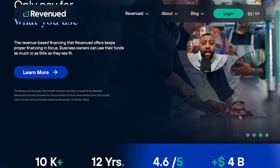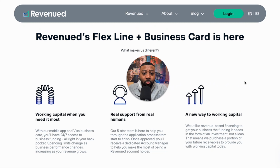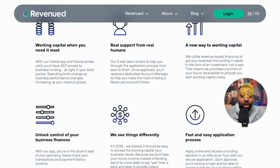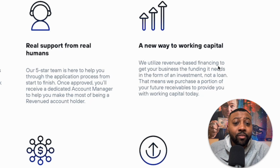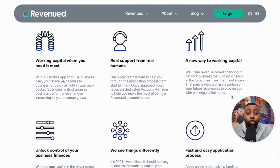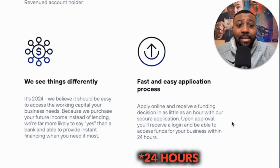So getting back to Revenue on their home page, this is the Revenue Flex line that we're talking about, and a couple of quick points I wanted to highlight. It says a new way to working capital. We utilize revenue-based financing to get your business the funding it needs in the form of an investment, not a loan. That means we purchase a portion of your future receivables to provide you with working capital today. And it says apply online and receive a funding decision in as little as an hour with our secure application. Upon approval, you'll receive a login and be able to access funds for your business within 25 hours.